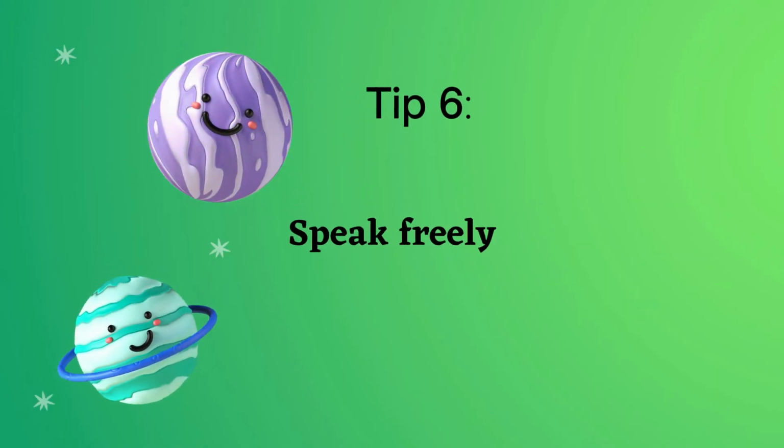Tip number 6: speak freely. The headline speaks for itself. To make the presentation as lively and enjoyable as possible, you should avoid reading it off. Speak freely, speak slowly and clearly. If you are not yet confident in what you are presenting, try using note cards. But keep in mind, no continuous text, only short, concise bullet points. If you use note cards to support you, it is especially advisable to memorize at least the beginning and end of your presentation, as eye contact is crucial at these points.